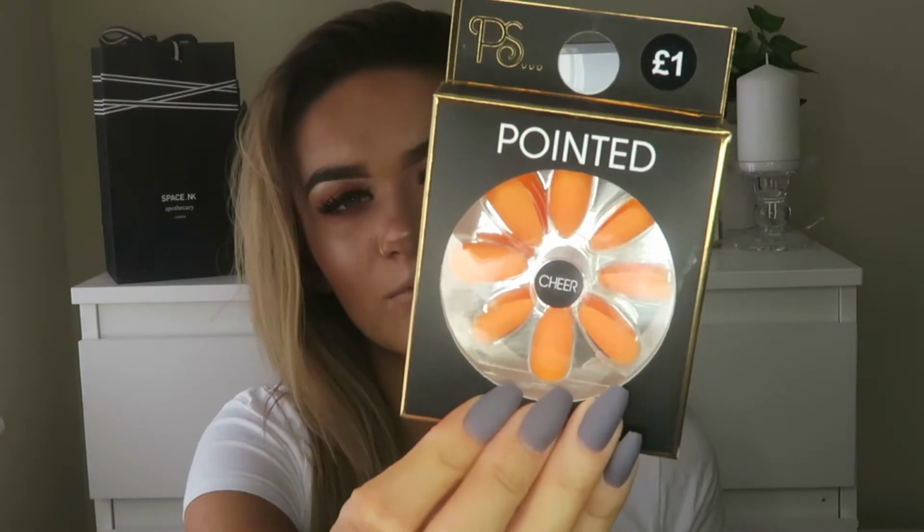The next Primark bag, right, I got these nails, I've already worn them. These are the pointed and they're in the style colour cheer, but they're orange and these were £1. I didn't like these so much on, I'm just going to say that, but I got them basically to match the swimming costume, but obviously I've already worn them, so yeah.